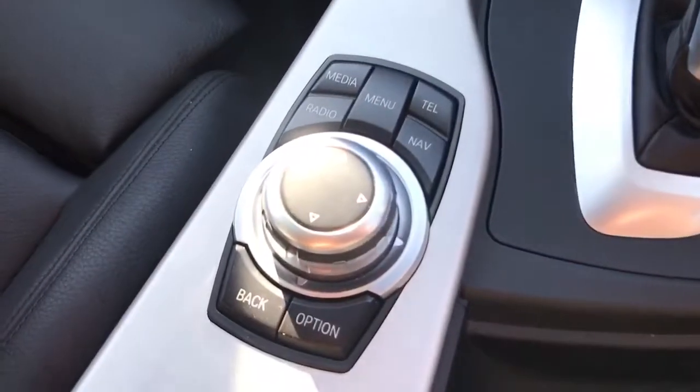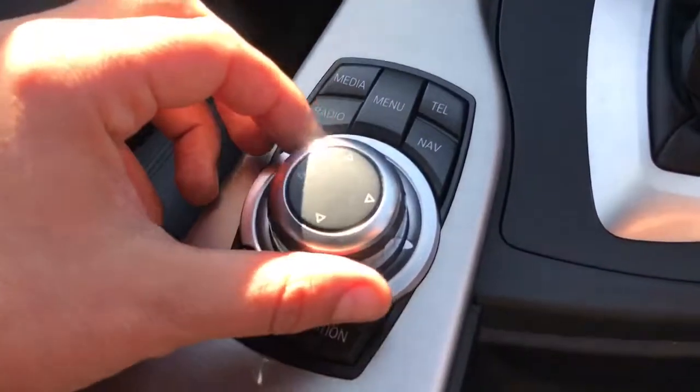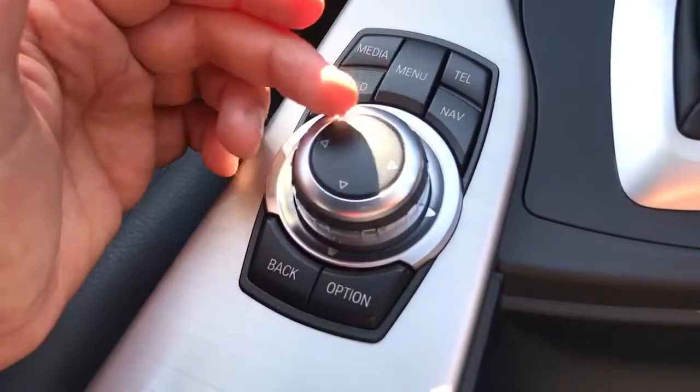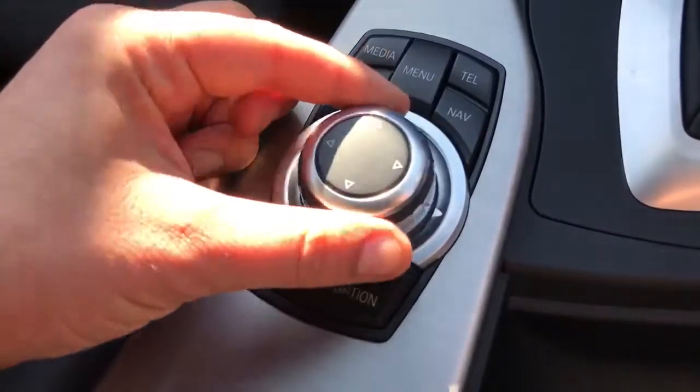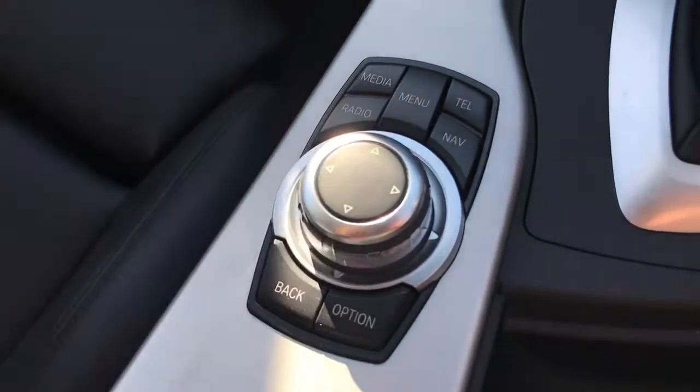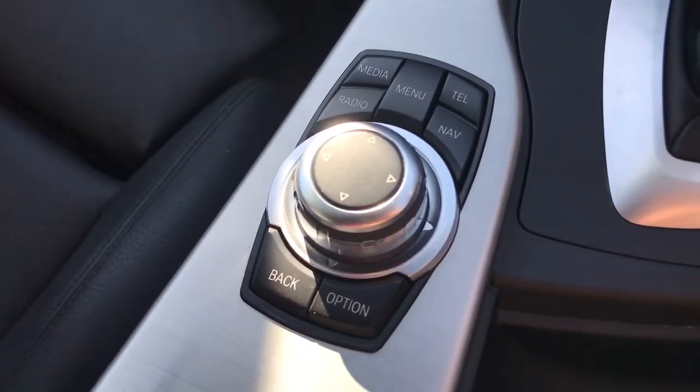And then finally we have the iDrive system, which I've mentioned already, but just to go over it very briefly again, that dial will go through options. You can push that down, and as you can see with these arrows, this dial also moves up, down, left and right as well, which becomes handy within certain option menus on the screen.